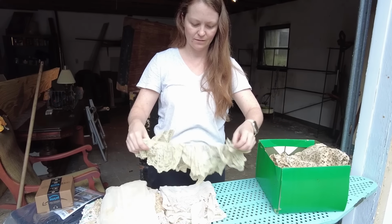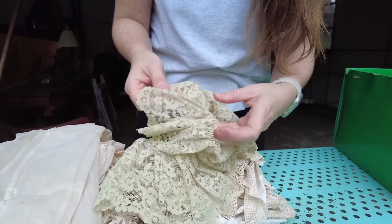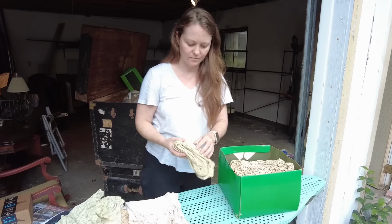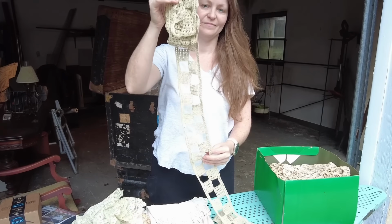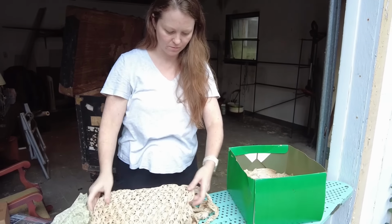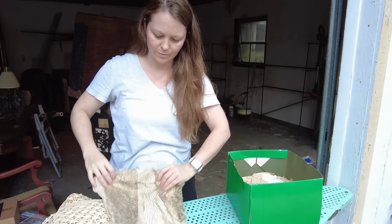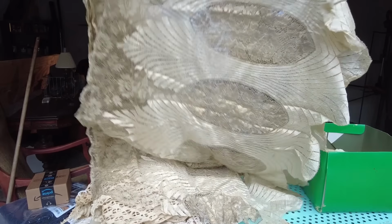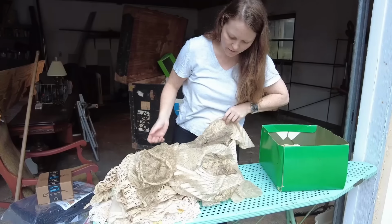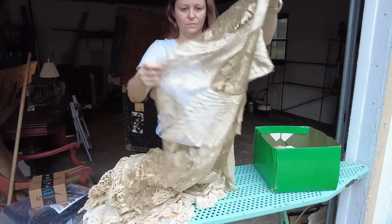Here we have some vintage lace. This is big. The window dressing, maybe? Yeah, those are just like plastic, right? Yeah. Ooh, this looks pretty. Wow. This is really pretty, and it's in really great condition. There's some really delicate lace.